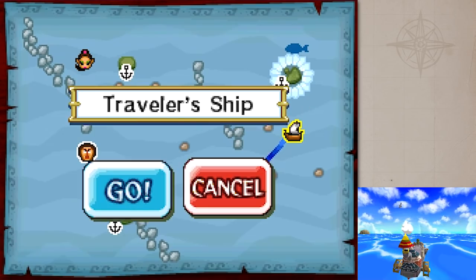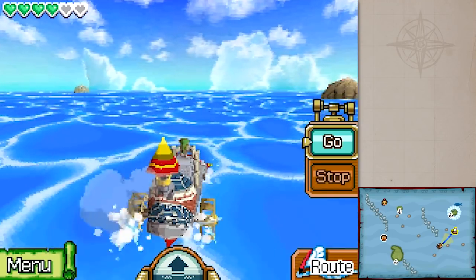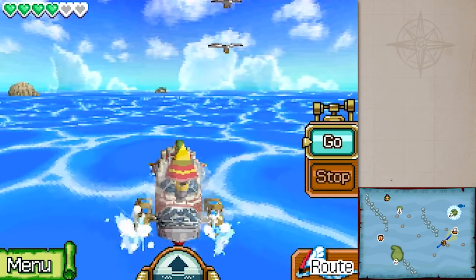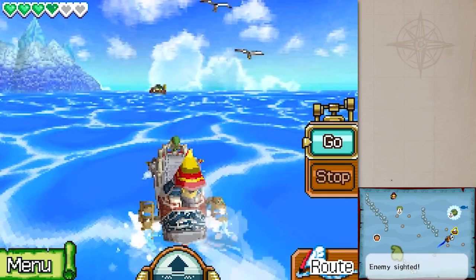At long last, the traveler's ship is our burrito. I'm just comparing everything to food lately. Let's go in there. When I said that this was our number 1 priority, above all else, oh boy, this is more important than any island that we have ever gone to.